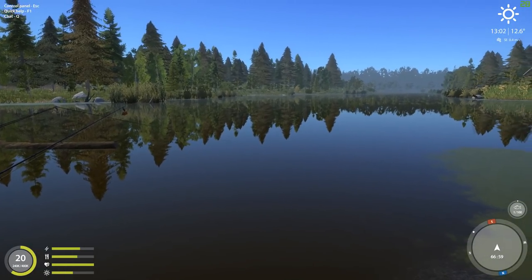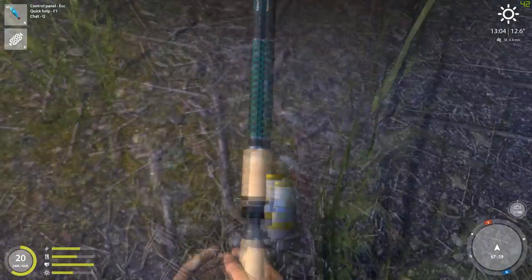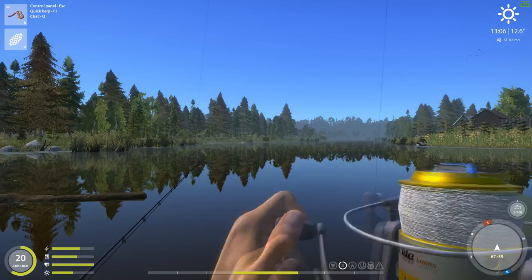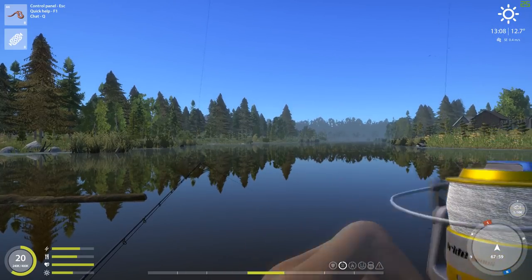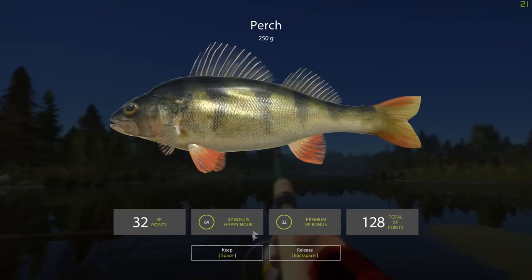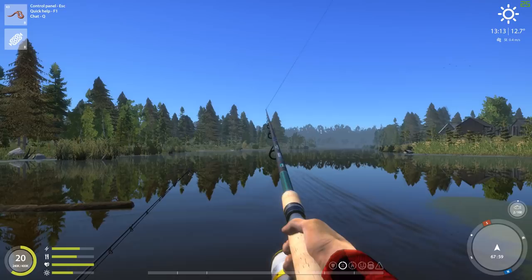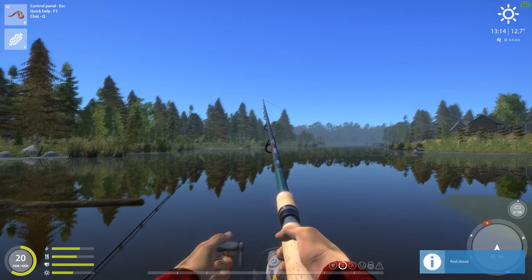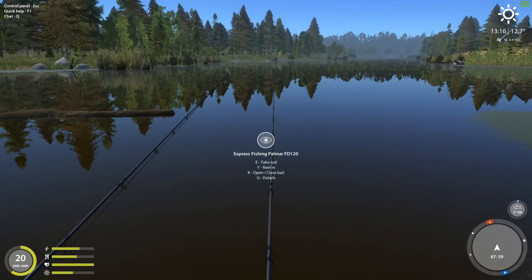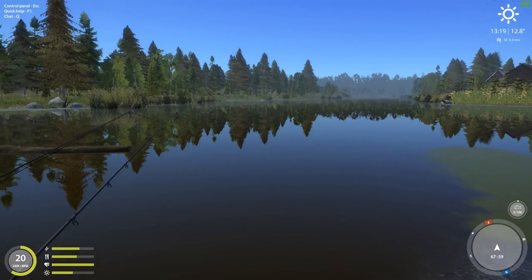Anyway, let's start off again with this one. We'll see if they... Okay, that's a definite bite. Alright, let's see what we got here, guys. Perch. Just a little one. That was kind of a poor cast, but we'll give it a shot. If we just keep getting perch, I might switch over to something else.